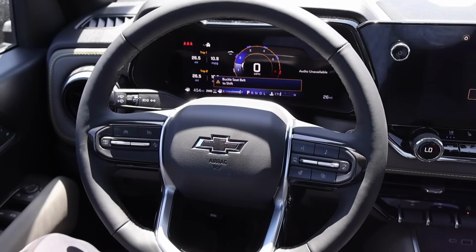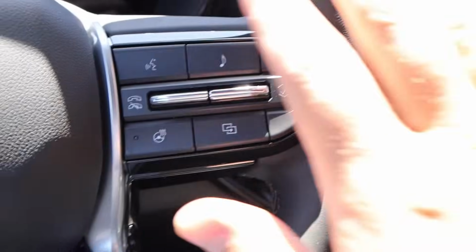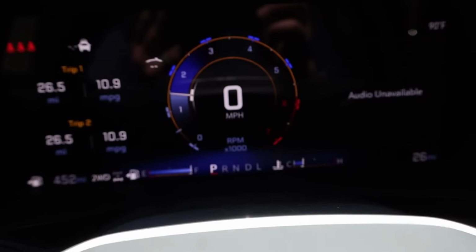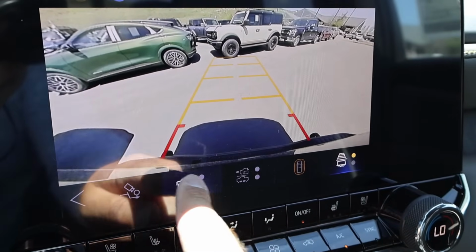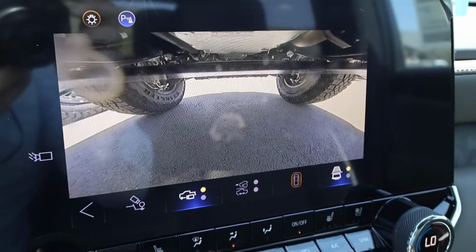Pretty cool looking steering wheel, but I think they could have done more neon stitching if they wanted to. Anyways, a bunch of practical controls here on the front, and then we do have a full digital gauge cluster. Now this comes with a 360 camera system. GM's cool party trick is they have underbody cams as well.